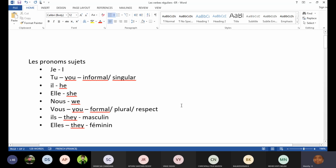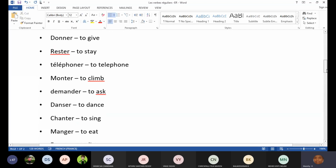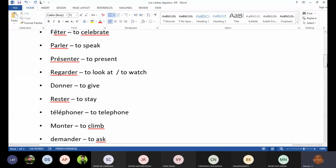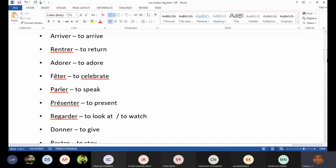Got it? Okay. So now, any question, any doubt here? Am I clear? Fine. So these are the pronouns. Now the next one: another new set of words. We call them verbs.